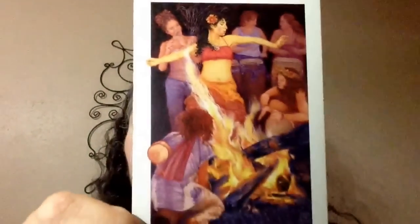Here's the 6 of fire, or the 6 of wands, which is traditionally a card of victory.